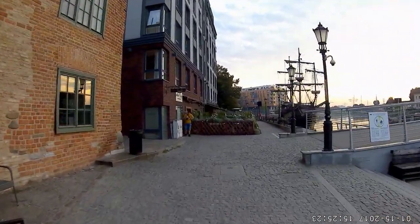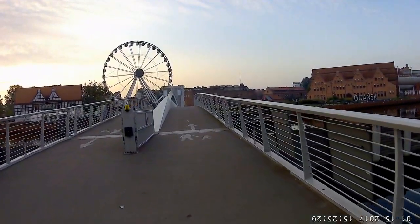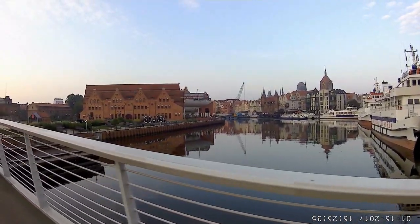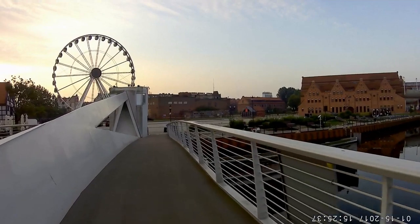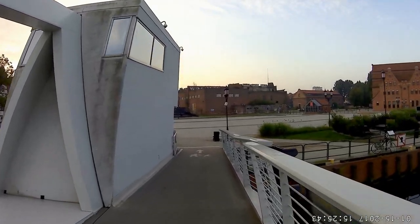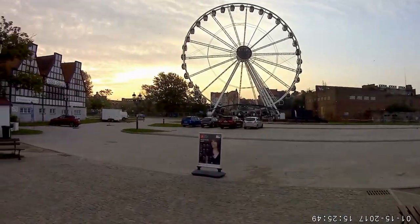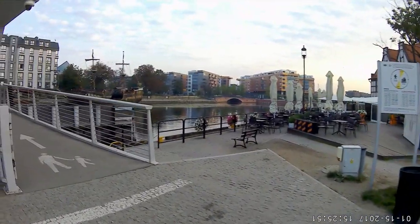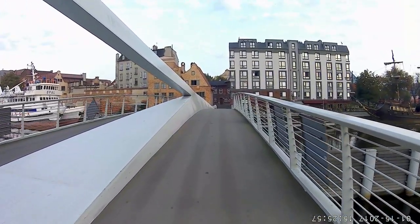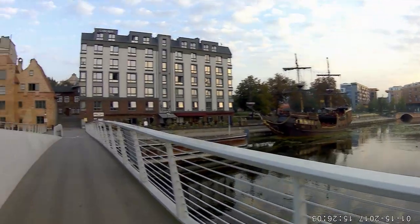In the meantime, we will use the footbridge again and go for a moment to the other side of the Motława River, where there is the Philharmonic Hall, which I mentioned earlier, and the Gdańsk sign, where tourists like to take photos. There is also an observation wheel, one of the tourist attractions. This is what it all looks like up close. And here is another cruise ship in the form of a medieval galleon.